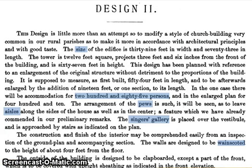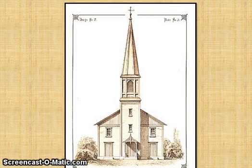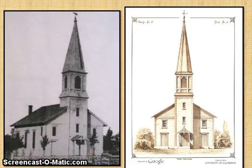And here's a partial discussion about the details of that design. You may want to pause the presentation to read through. It talks about the size, the capacity, and some of the other features of the building. And a sketch of the design from the front. And side by side, the finished photograph shows that they followed the design rather closely.